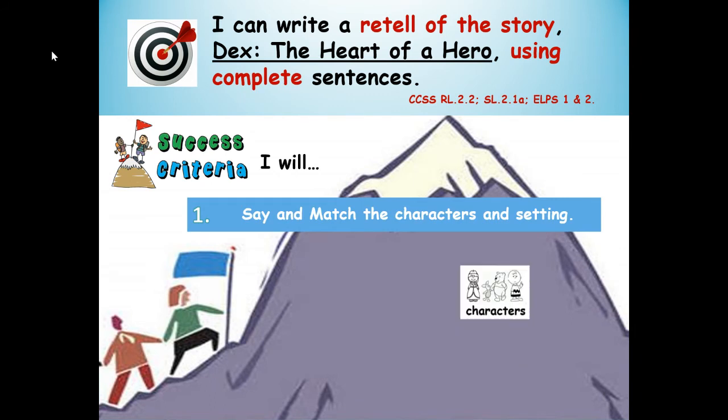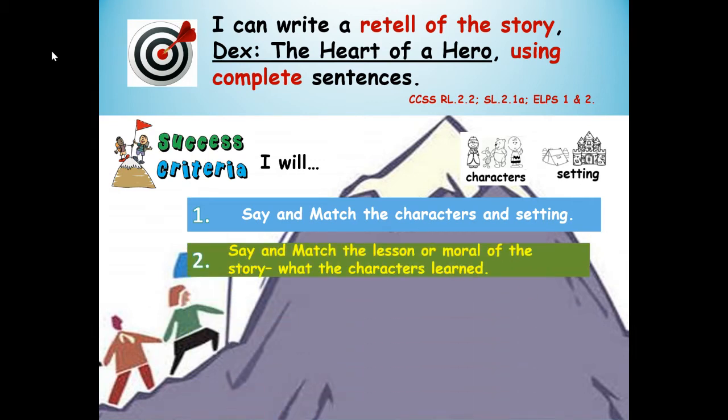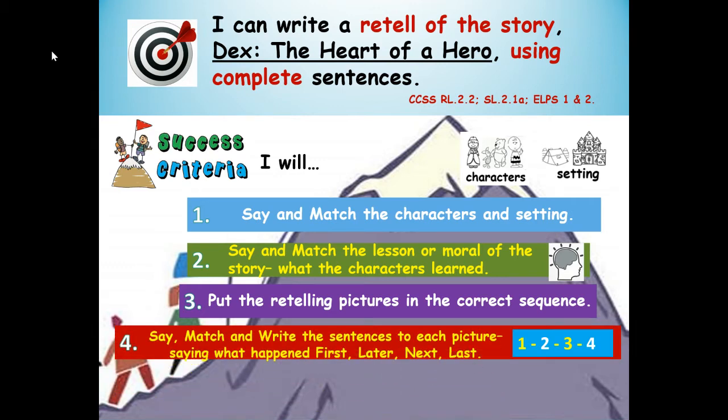Number one, I will say and match the characters and settings. We're going to review who is in the story and where the story took place. Number two, I will say and match the lesson or moral of the story. What did the characters learn? Number three, I will put the retelling pictures in the correct sequence. We're going to do that together. And then four, I will say, match, and write the sentences to each picture, saying what happened first, later, next, and last. And then finally, I will check my writing using my writing checklist.